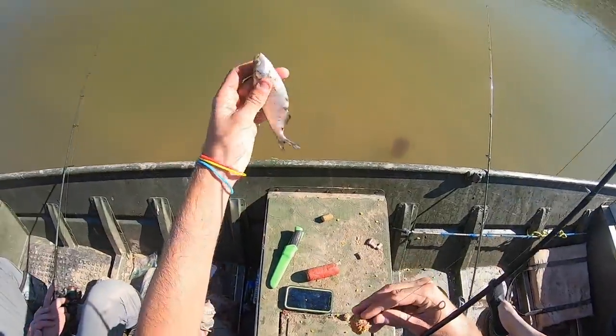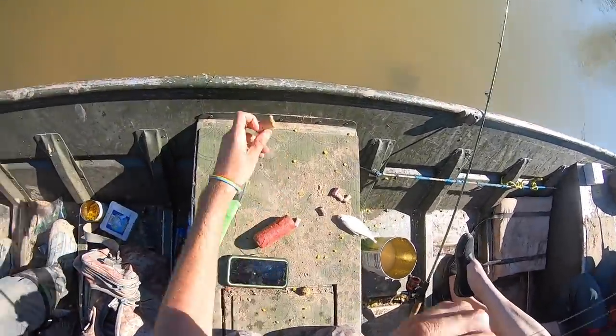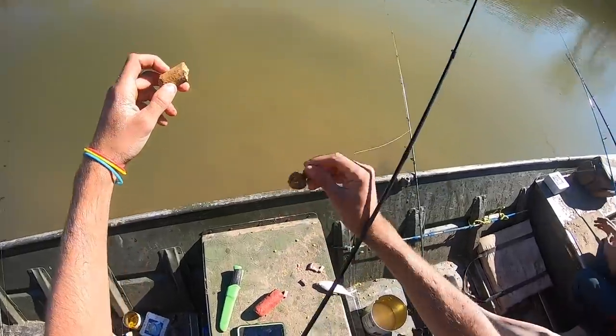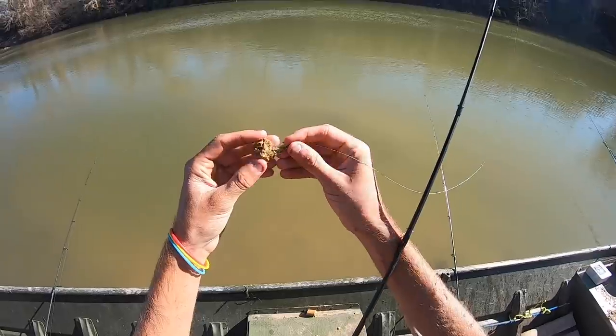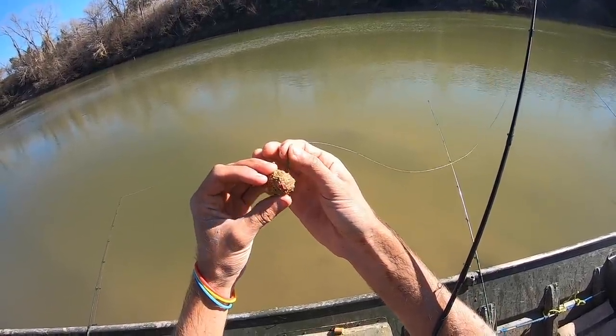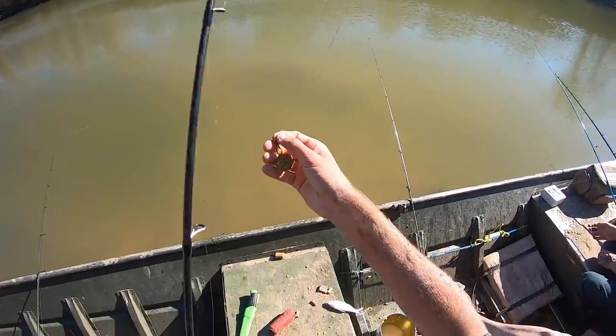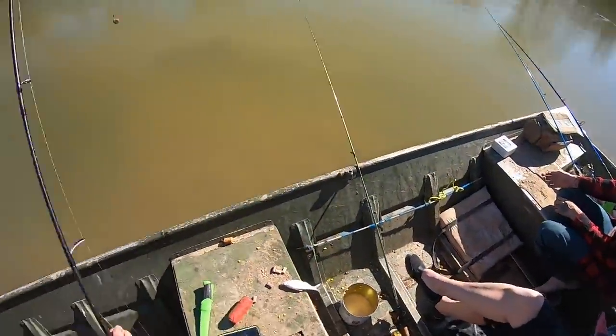All right, guys, what we got for bait is shad for the catfish and alligator gar. And we're using range cubes here, which is just cattle feed. This one's been in the water a while. You can see it's starting to disintegrate, but we just got a hook on that range cube, and that seems to really draw the fish in. And there's molasses in there, you said? Yeah, that's what holds it all together.